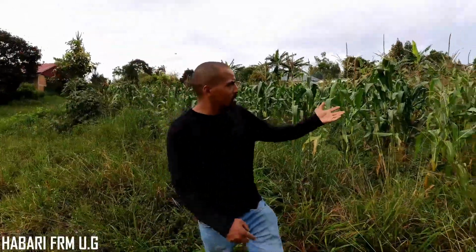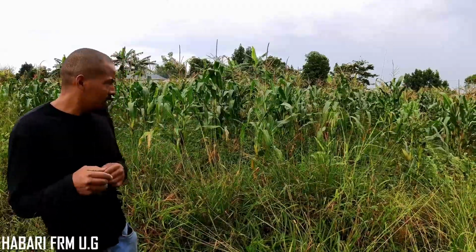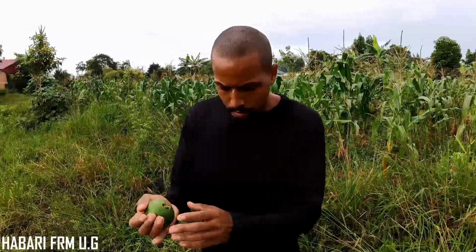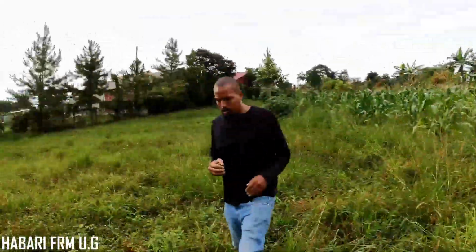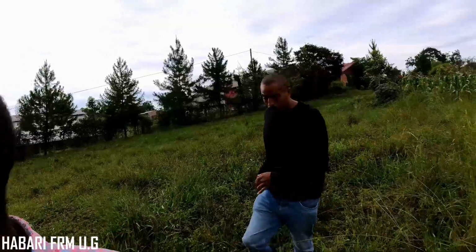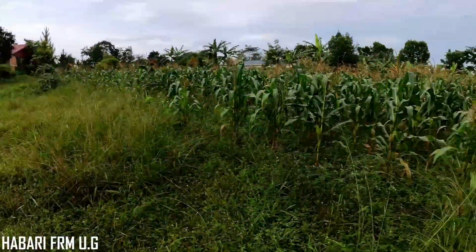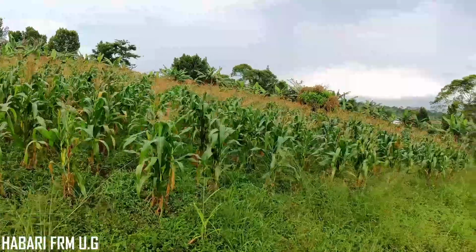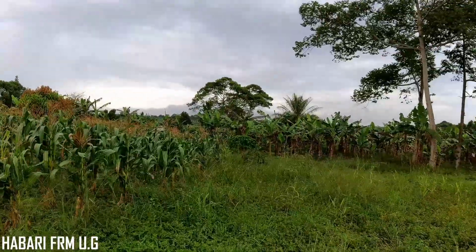Loads of maize right here, you know? And I haven't seen him spraying. Yeah, I haven't seen him using pesticides or anything. Maybe he does, but I haven't seen him doing it. Now this guy, sometimes he's making charcoal, you know, he's chopping wood down. He's hustling for real. You understand? He's making the most out of the situation that he's in.